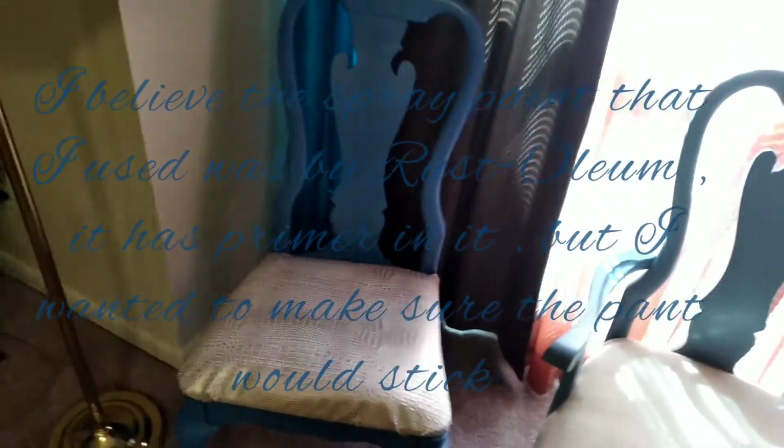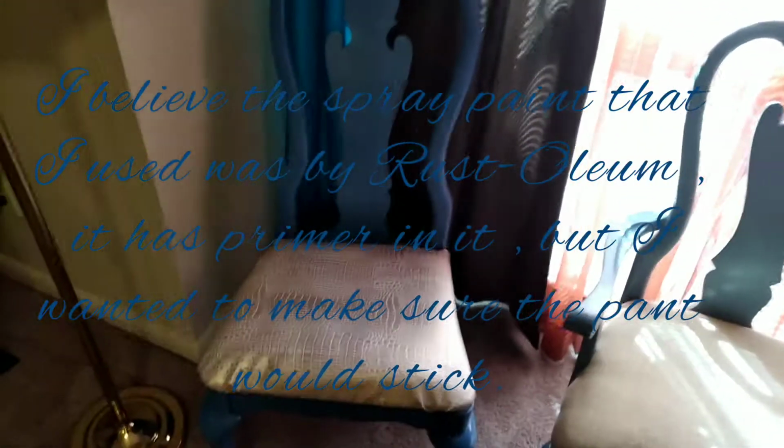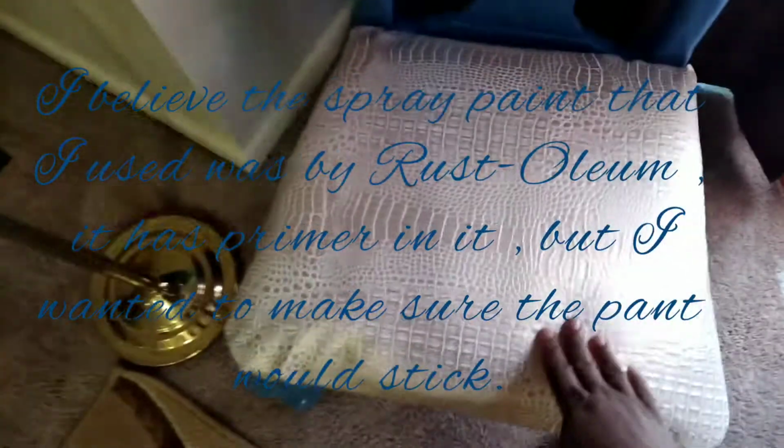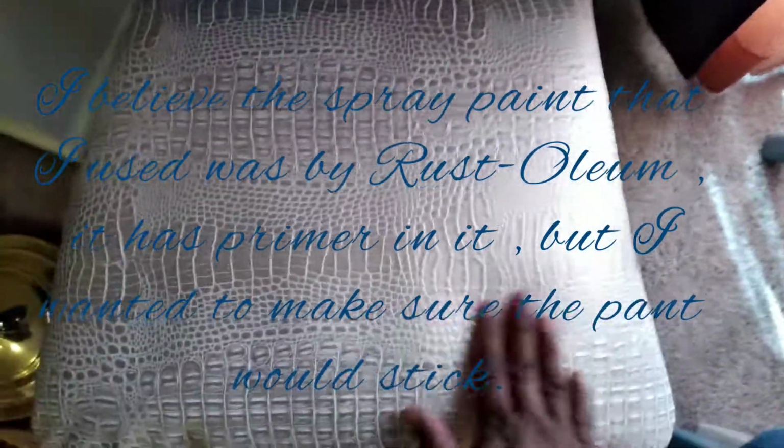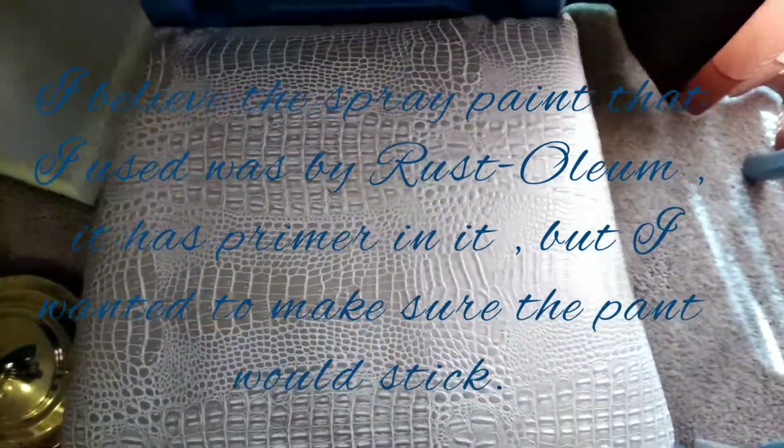I cleaned them down with some mineral spirits, primed them, spray painted them, and did the reupholstering on the seat. This is like some pretty little faux leather crocodile material. It has a pretty light metallic gold to it. Again, the color isn't really coming up as well on camera as I would like.